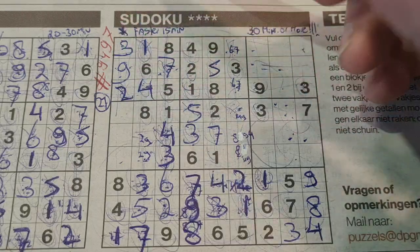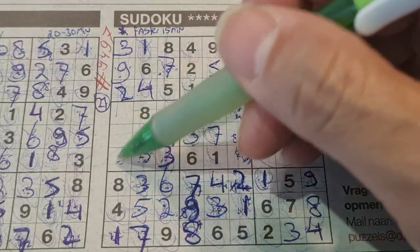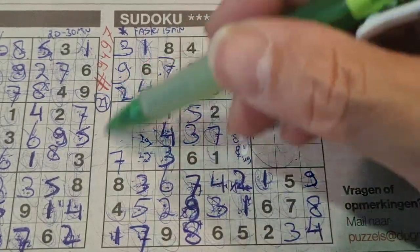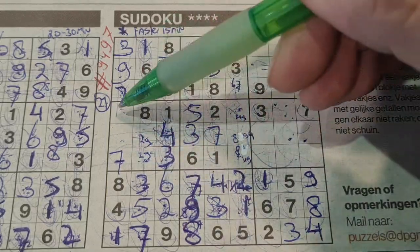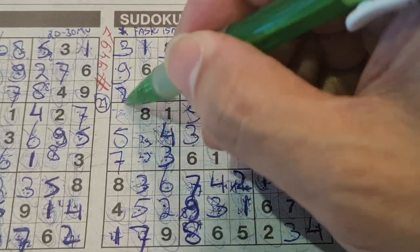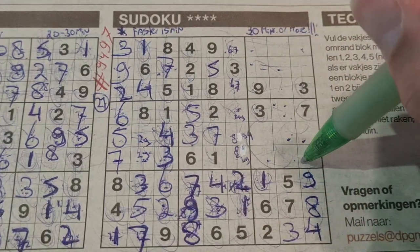5, 6, 7. 7 in this row, 7 in the middle row, so the row below, the only place left, 7 should be there. Two numbers left now in this big square. The 1, the 2, the 3, the 4, 5 is missing, 6 is missing, 5 and 6. We have a 5 in this row, no 5 there. 5 should be here, and the 6 goes there.